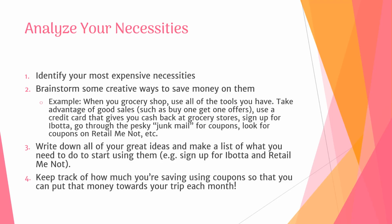Renting out extra space, you could do that too. But if you're not planning on doing any of that, you're going to have a really difficult time saving any money on that. So you can just put that to the side and go over the rest of your necessary expenses.